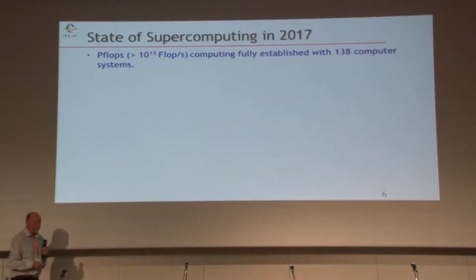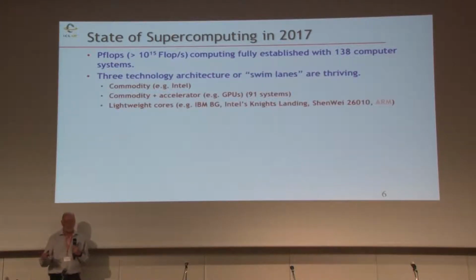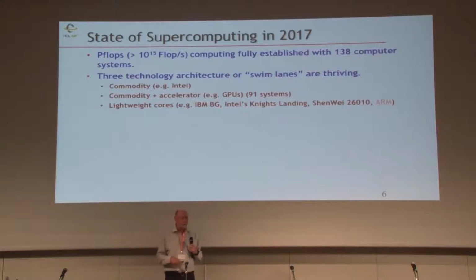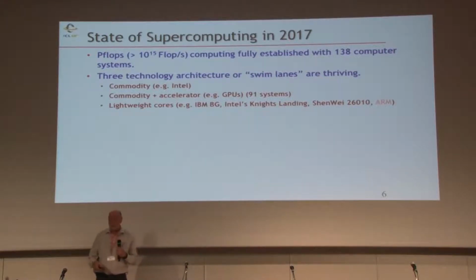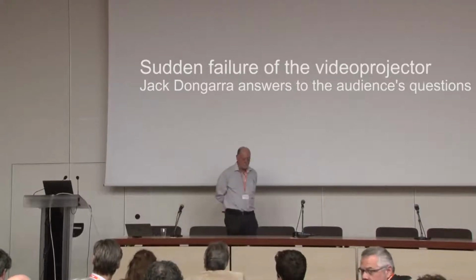Here's sort of the state of high-performance computing today. If we look at that list of the top 500 computers today, there are 138 systems which have greater than a petaflop performance, out of the 500 computers. And we see 3 technologies that are there for high-performance computing. One technology is just to put Intel processors, commodity processors in a box and connect them together with some fast interconnect, maybe InfiniBand. The second architecture that's there is using commodity processors again with an accelerator. Think NVIDIA. So you put a large number of Intel processors tied together with a co-processor to do floating point to accelerate the computation.